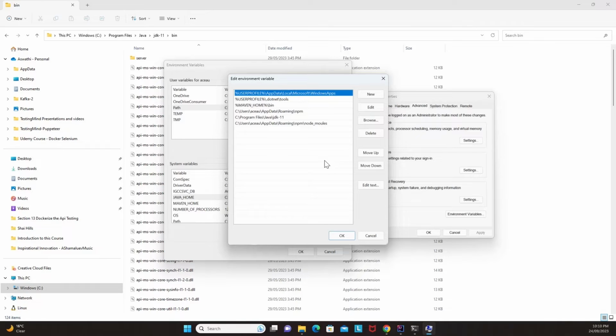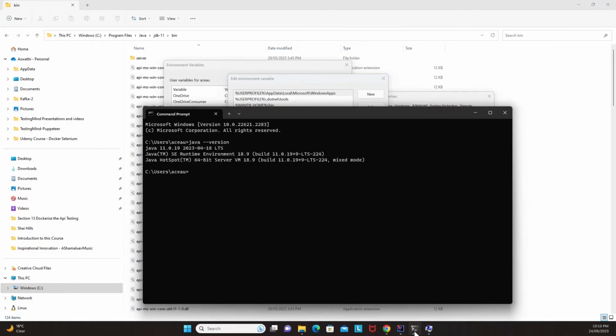Once you have set this up, you have to come back to command prompt and run this particular command, which is java --version. The moment you do that, you can see that you are getting a response back showing the version that you have already set up. My PC contains Java 11.0.19.